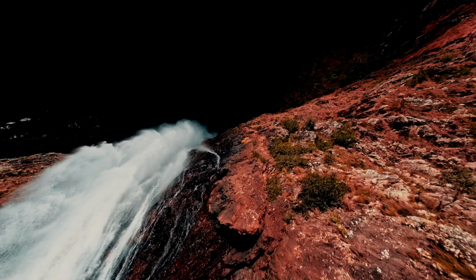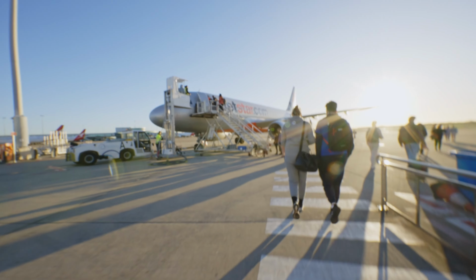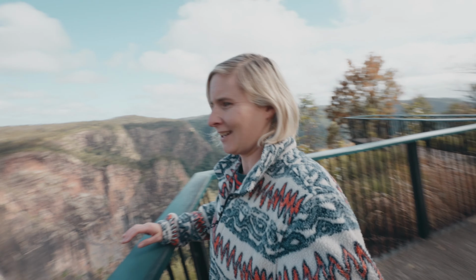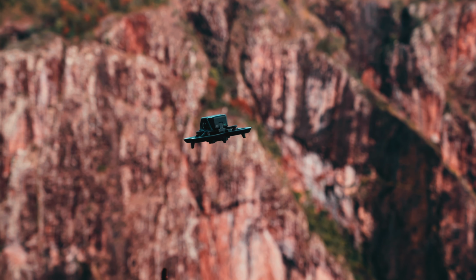I recently had the opportunity to fly to Northern Australia for a project, and on the way we went past the tallest waterfall in Australia. Now, when I heard about this waterfall being the tallest in Australia, I immediately gravitated towards using the FPV drone, even though I just got the Mavic 3 Pro. Why is that? Because I knew the shots from the Avata or any FPV drone were just going to be so epic compared to what the Mavic 3 Pro could do.